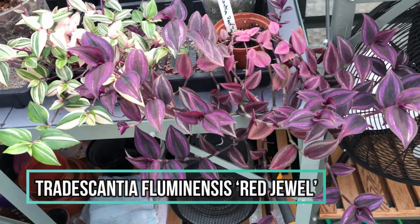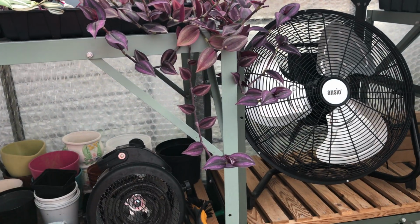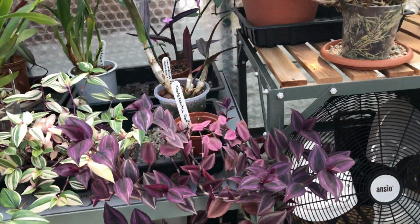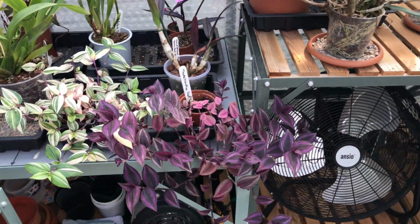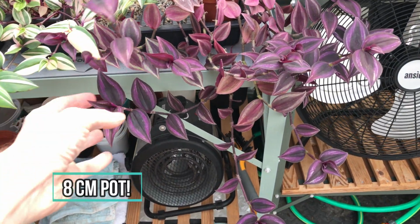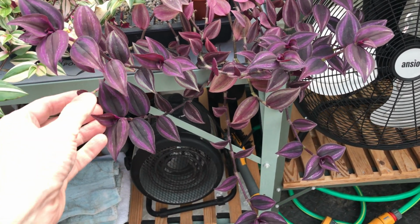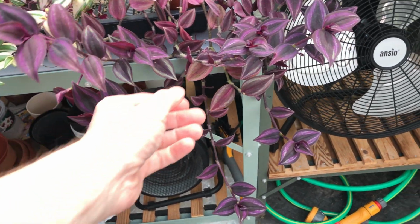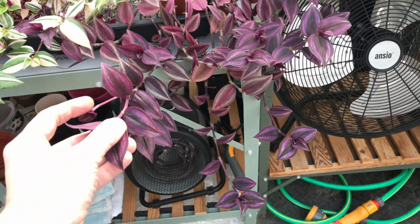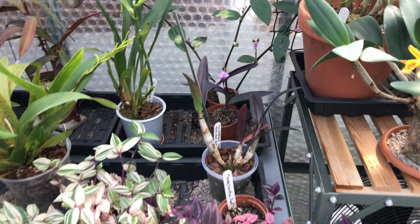I just want you to look at the growth habit of it. It hasn't been pinched out. All I've done with this is put it into a little 8-inch pot and let it do its thing, completely unfettered. If you look carefully, you can see there are very few side shoots. There is one there that's coming off naturally, but nothing else. It has flowered, and it keeps flowering occasionally. You can just see behind it there.